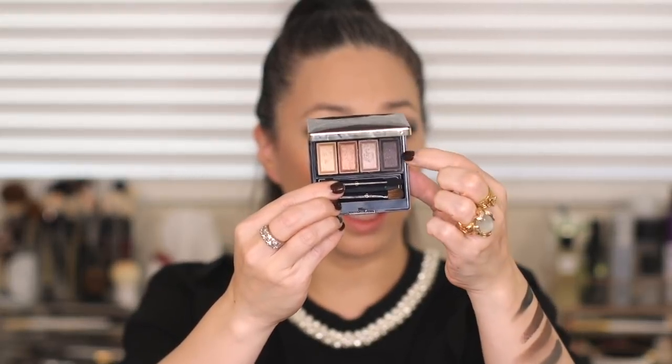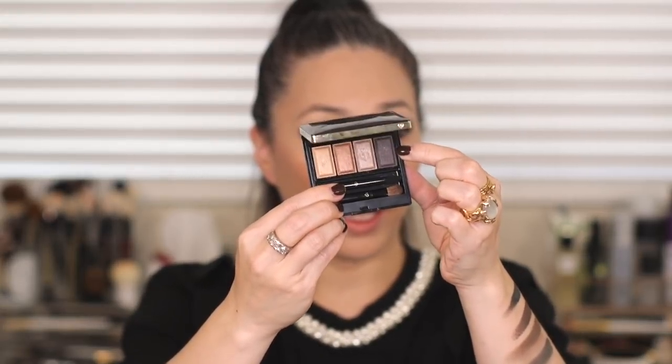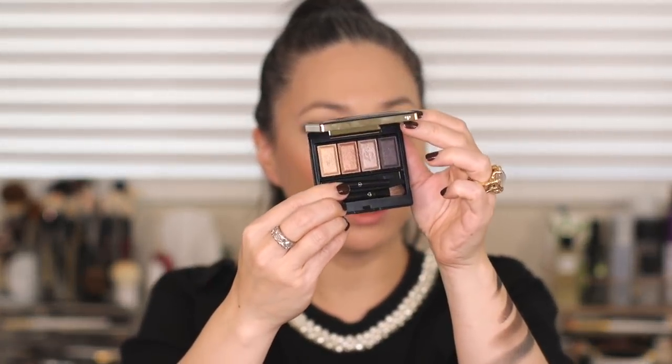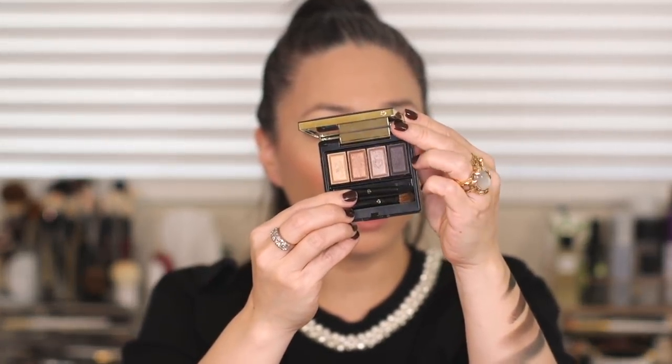And then last but not least is a shade in this Clé de Peau quad. And I think I mentioned this in my favorite cool tone eyeshadow palettes, but it's this guy right at the end there. And it's a very warm black. It almost looks like it's a dark brown, but it's way, way dark. And there's little bits of shimmer in there. So let me go ahead and swatch this. So here is that shade.